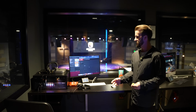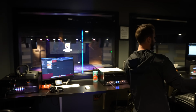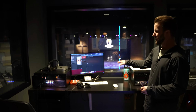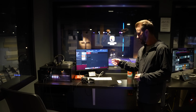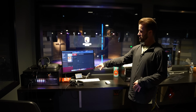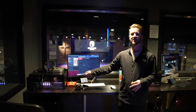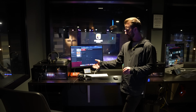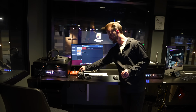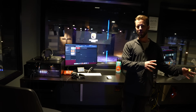Yeah, so this is from left to right, if you will, around the room. We've got mainly a producer station running another RedNet for a Dante headphone amplifier. So this controls the broadcast mix to this room. We're taking a matrix out of the Avantis and sending it over the Dante network to this RedNet that then controls what this room hears.